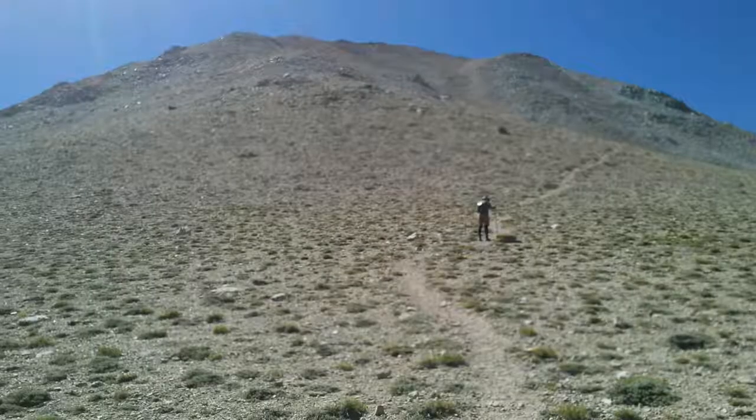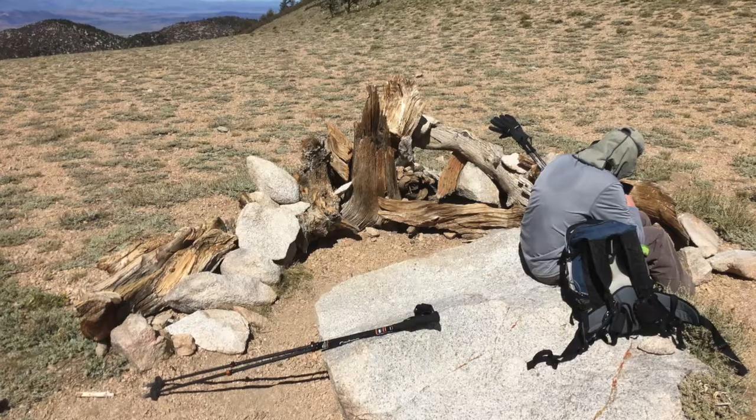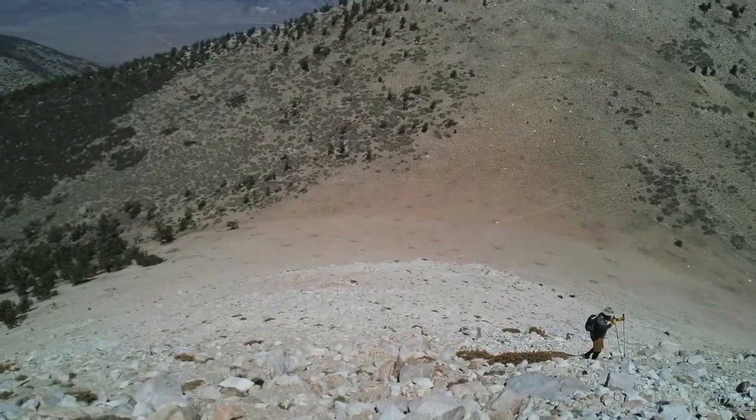So we're about 3 miles in, and as you can see behind me, it gets a lot steeper from here. We've got more than a mile to go, but we've got about 2,500 feet of ascent left. So this is where you really hit the hard part of the hike. Taking a very quick break here, and we're going to start climbing and climbing and climbing, and hopefully make it up this thing in one piece.